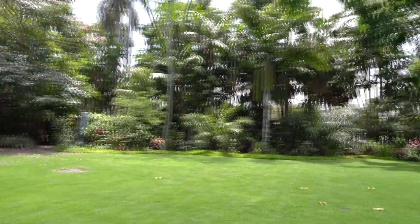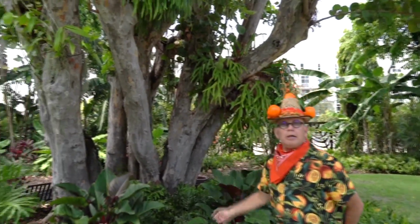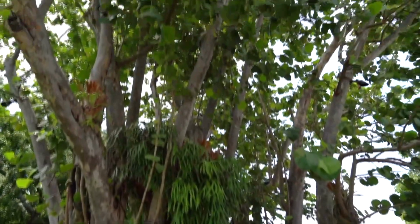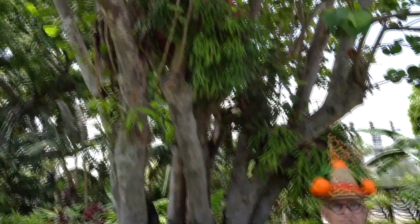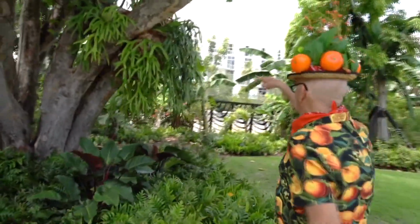This is stop number 11, the sea grape tree. This was a golf course 100 years ago. We have 2 trees that I'm going to show you over 100 years old. This is a sea grape. The roots filter out 99% of the salt water. You see it along the seashore. It stabilizes the sand dunes. We have the staghorn fern.